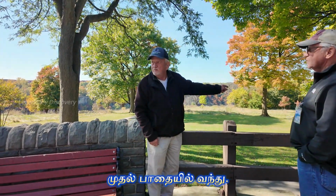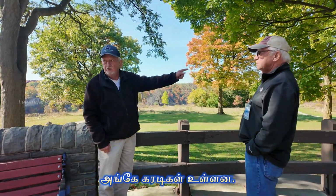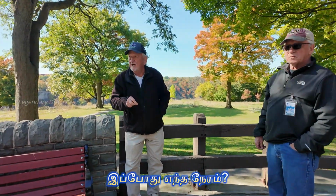Come up the very first path. If you keep on going, I will never find you. There are bears out there. Okay, so just come up the very first path and I'll be waiting for you here. Okay. What time is it now?